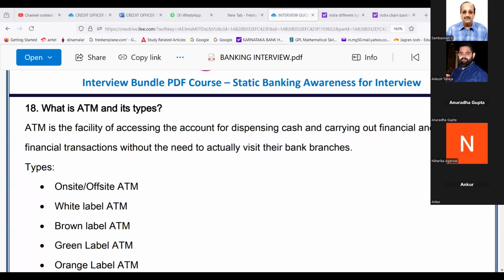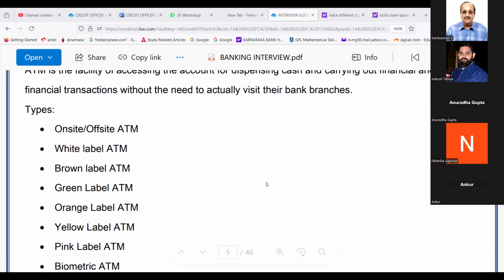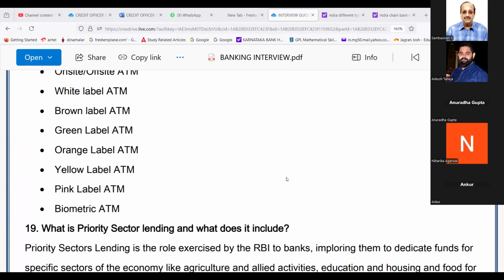Niharika, come on. What is ATM and its types? ATM is the facility of accessing the account for dispensing cash and carrying out financial and non-financial transactions without the need to actually visit their bank branches. Types are on-site ATM, white label ATM, brown label ATM, green label ATM, orange label ATM, yellow label ATM, pink label ATM, and biometric ATM.